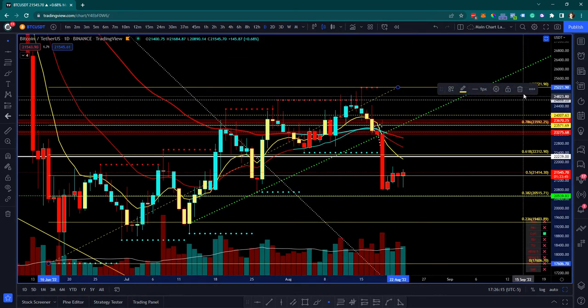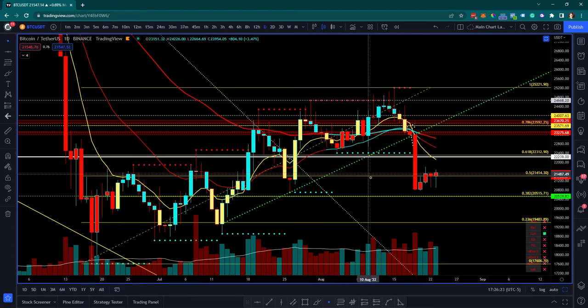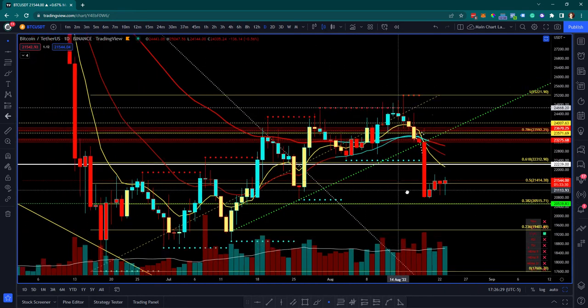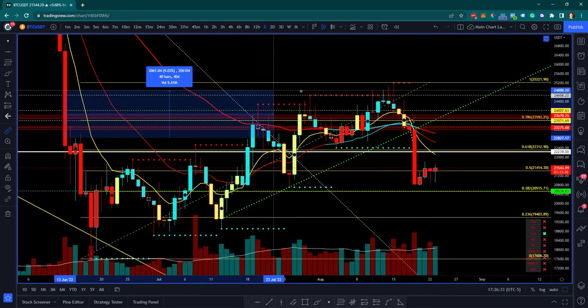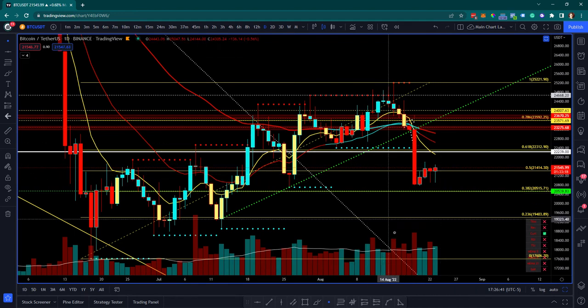This completely broke down. Now the 382, you can consider it as support because it technically hasn't gotten tagged. But from the daily perspective, we broke out of this channel finally. And I've been talking about this channel for like months. We broke out basically on the 67th day. We finally broke down on this.